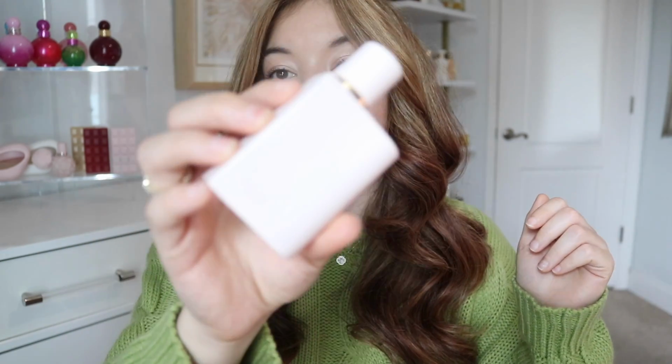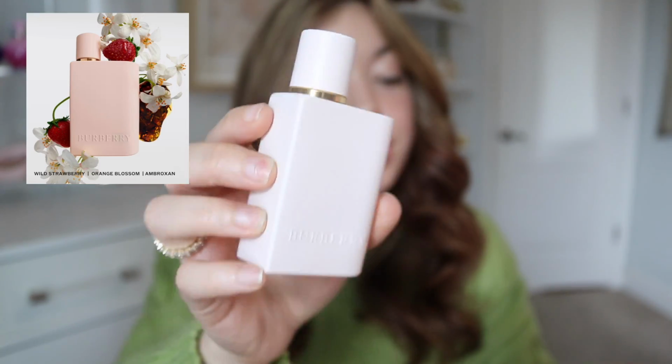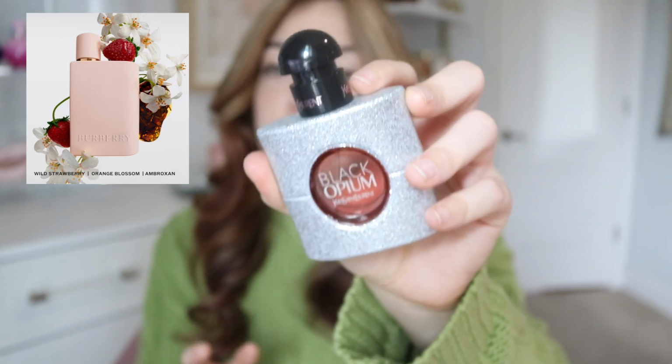So today we are talking about the new Burberry Her Intense Perfume. I've been testing this one and also the new YSL Black Opium Glitter. Between the two, I have to say I'm enjoying the Burberry Her Flanker more. I think that this one is more up my alley. Of course, these are different vibes. This is the one I'm more excited to talk about.